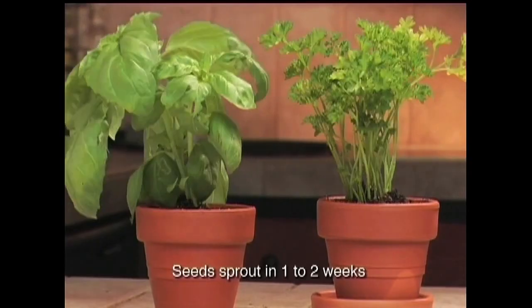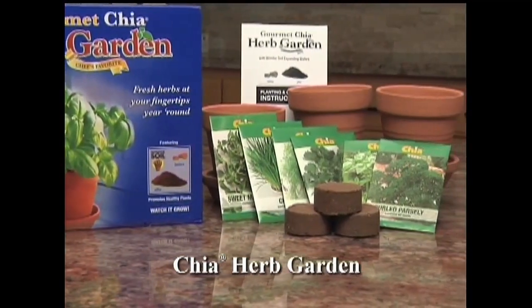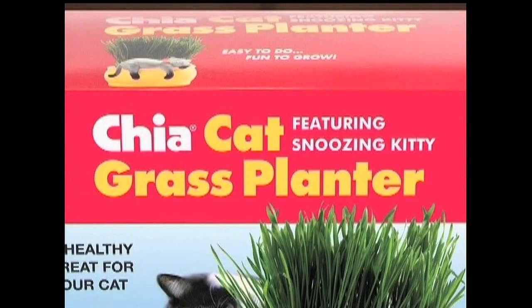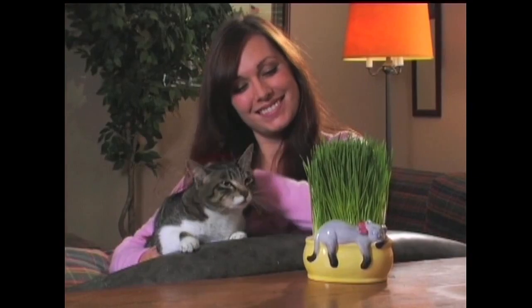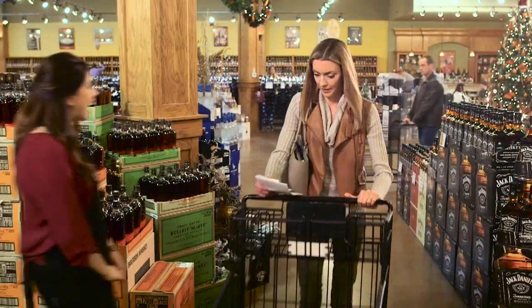Now I can get fresh herbs all year around. Chia. With the Gourmet Chia Herb Garden. It contains everything you need to grow fresh herbs right in your own kitchen. Sprinkle on the herb seeds, water, and watch it grow. I bought one for my mother, my friend, and myself. And also from Chia. Chia Cat Grass. The chia for cats. Your cat may be tempted by your favorite plants. Remove the temptation. Get your cat the treat they love. Get the Chia Cat Grass and Chia Herb Garden. Makes a great gift.